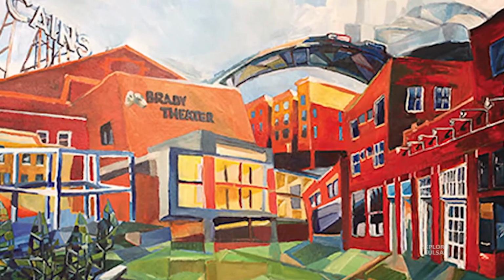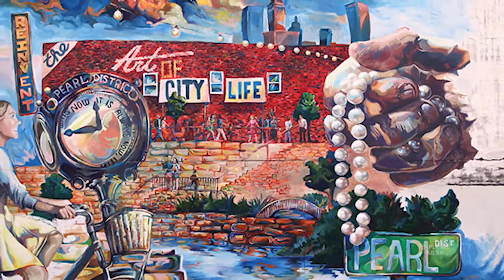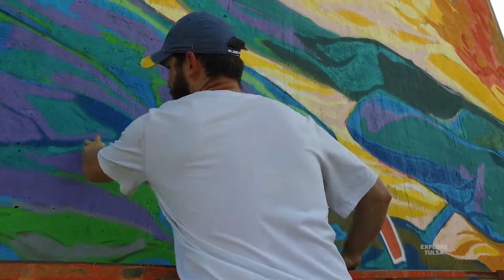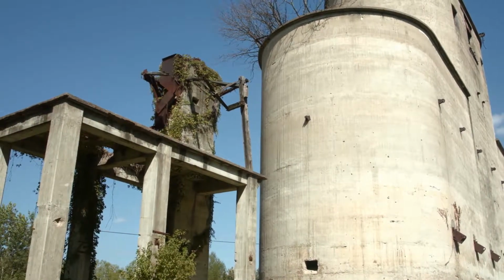We had seen some of Josh's work previously in the Blue Dome District, and we really liked it. And we struggled to find out who this artist was. And our former marketing director found Josh and put him in contact with us. He said he had been looking at this silo thinking it would be a great place to put a mural on. So it was just kind of a pre-fated destiny for us to meet.